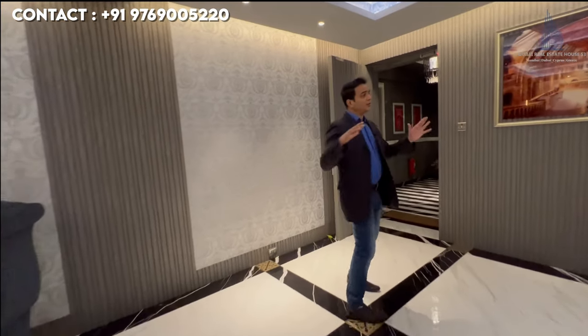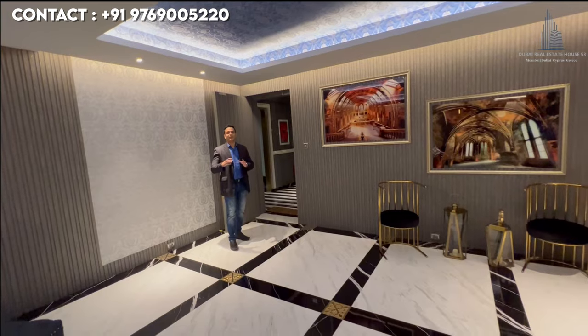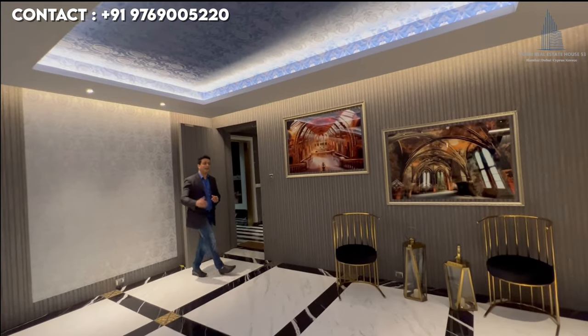A lot of art around to show you the beauty that it has to offer. You feel you're in a different part, sometimes in Paris, sometimes different parts of the globe. It's really a stunner.